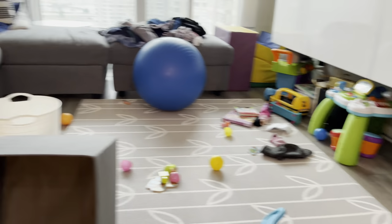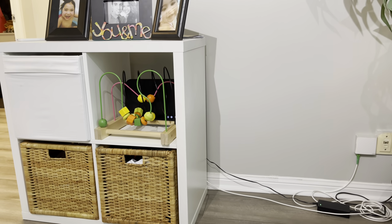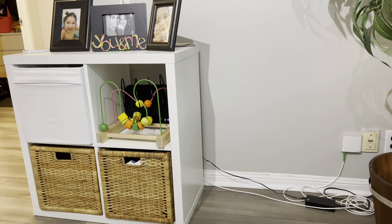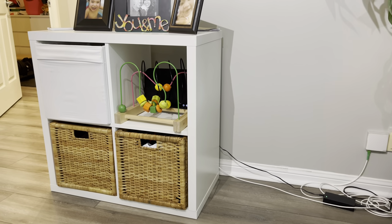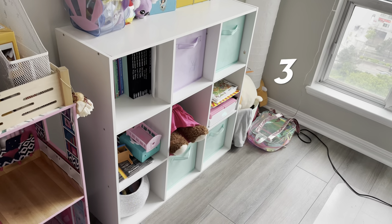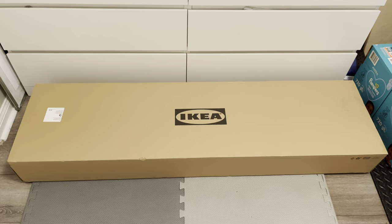It's all cluttered up, so everything has a home. And because we outgrew this 4 once, we just need a bigger one. And this is a Kallax family, so let's count how many Kallaxes we have. 1, 2, 3, 4, 5, and this monster one, 6. All right, let's get to it.